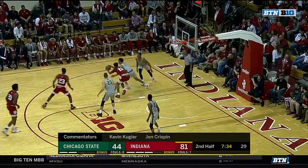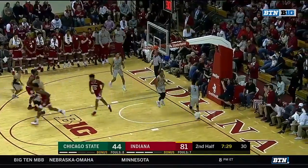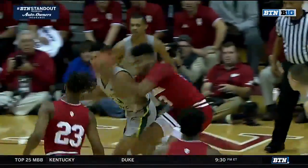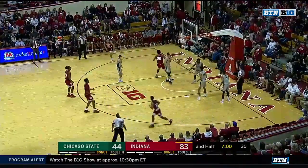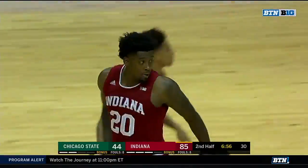Free throw no good for Deron Davis. The foul on Christian Jacob, his fifth. Jawan Morgan with a hammer. BTN standout presented by Auto Owners Insurance. Oh, that was just a little power dribble. Scenarios one time. I mean, I was probably one of them. Here's Davis inside with two more. Deron Davis with four in his return.